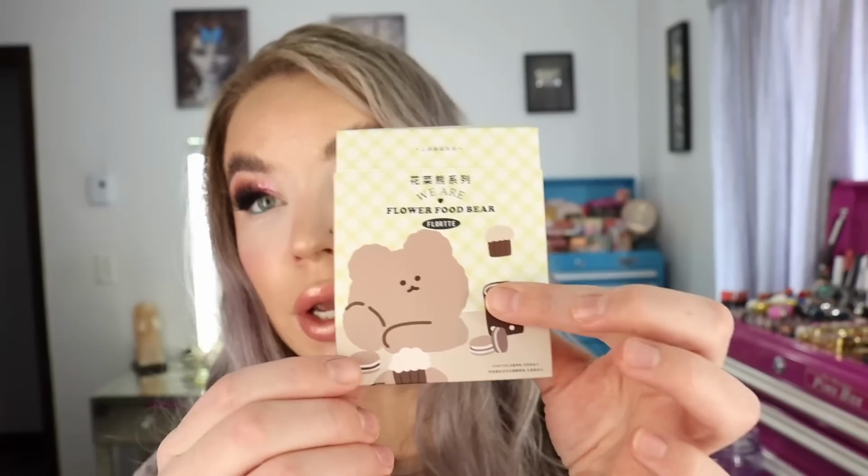It says "We Are Flower Food Bear" from the brand Fleurette, and this has a little setting powder, highlighter, and also a bronze contour shade. So this is the packaging. See, it's a full-size product. And this is what I've been wearing for the last couple days as a bronze contour because it's so neutral. It doesn't lean red, which I do like in a bronzer. It doesn't lean orange. It's a very neutral but easily wearable bronze contour shade. So it's actually what I have on my face today.